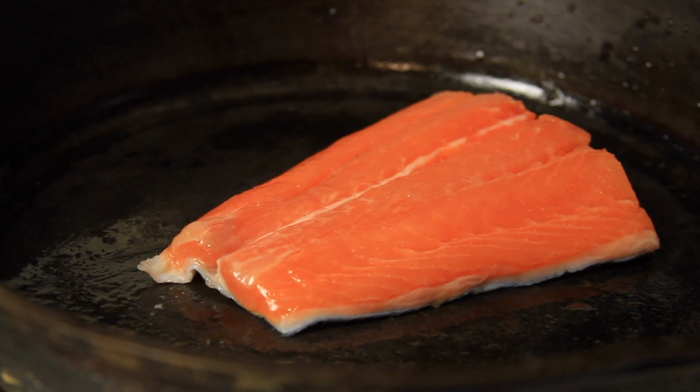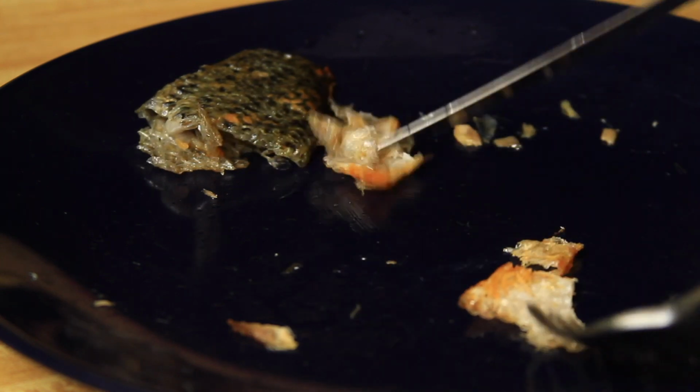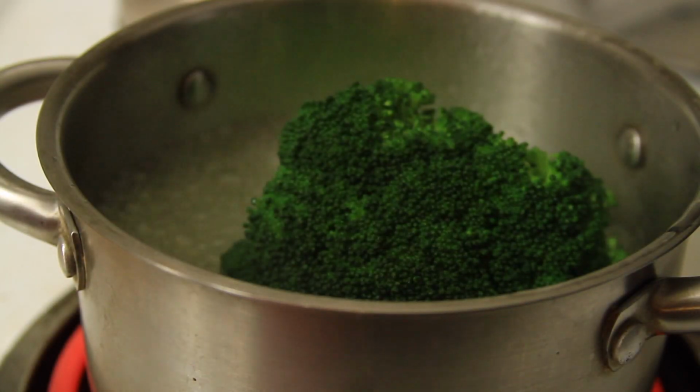If you're cooking fresh salmon, give them any leftovers and feed them the skin. Just cut it up into small squares. Steamed broccoli.